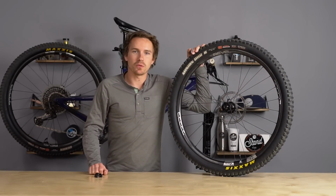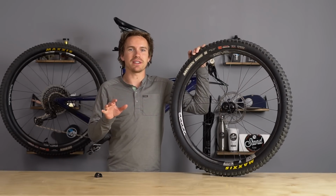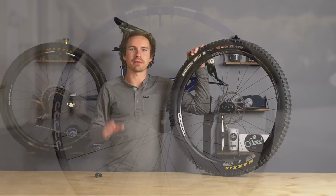Let us know down in the comments what you guys think of these. I am stoked to see innovation like this in the bicycle industry. I think this is something we really need.